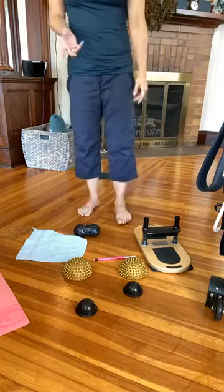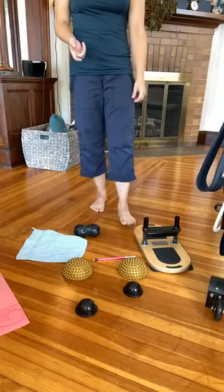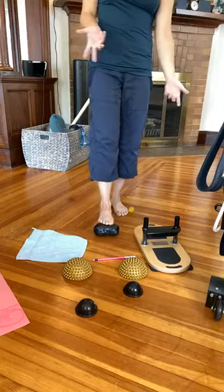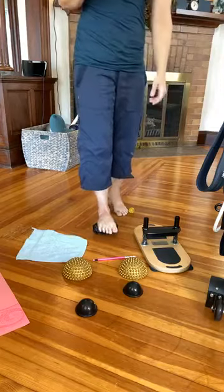The black things you can kind of really dig into. This is a more specific spot getting deeper in the feet, so it feels good. And then this is just 2 tennis balls taped together with duct tape. And so you can put as much pressure as you want in. This is something that you might have at home.